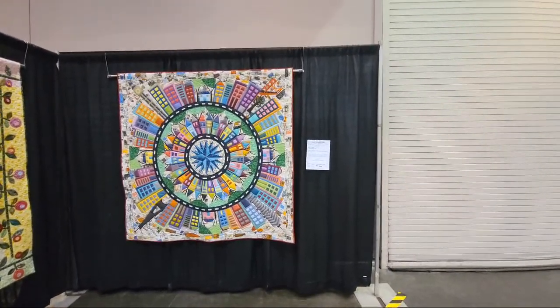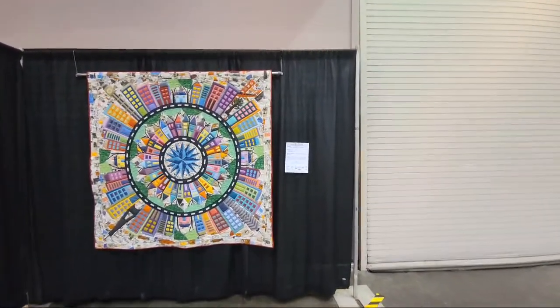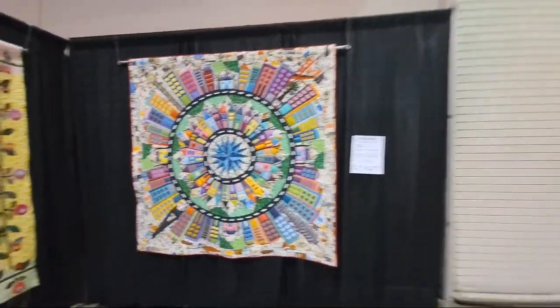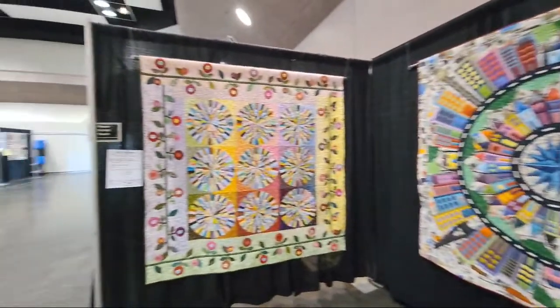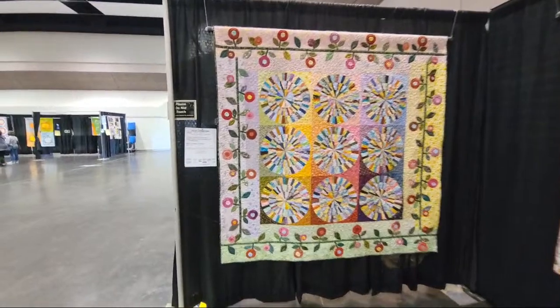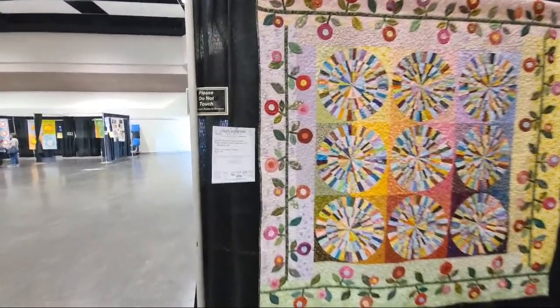Did we finish with that other one? I got stopped. I want to make sure that we did that quilt justice because it was just amazing. Audrey Giroux.